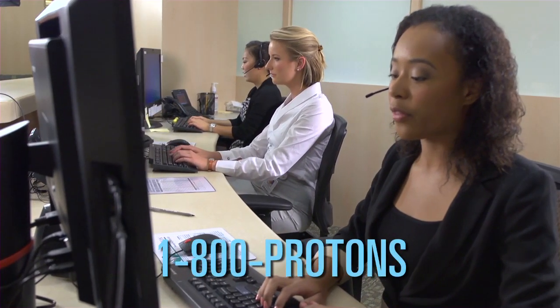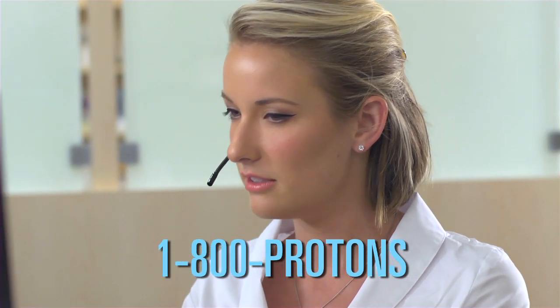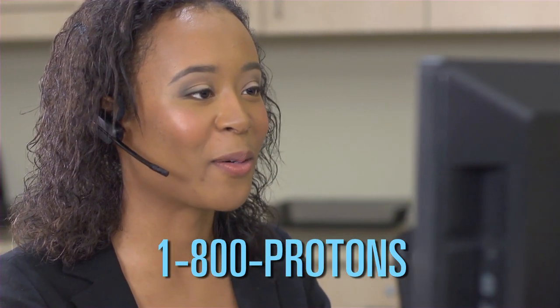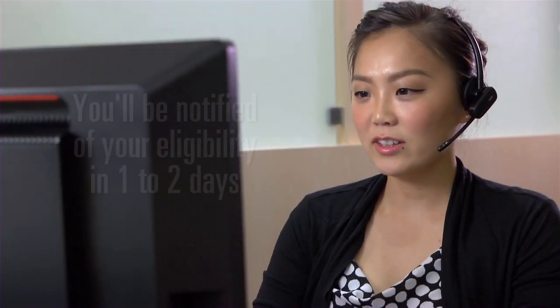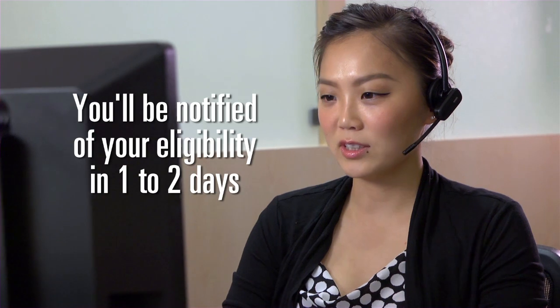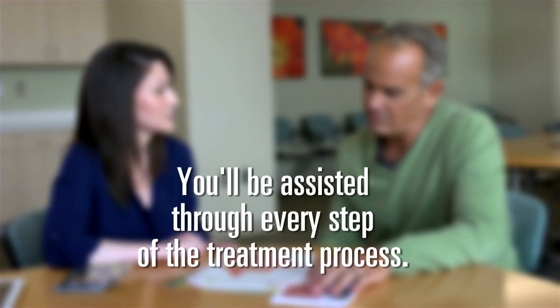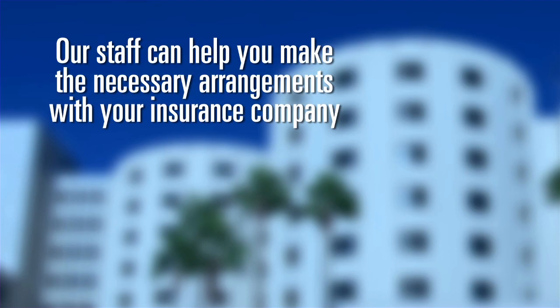Becoming a patient at Loma Linda University's Proton Treatment Center starts with a call to our patient referral office at 1-800-PROTONS. You or your physician should prepare to share your current medical information and treatment history. Our team will carefully review your case and determine if you are a suitable candidate. Within 1 to 2 business days, one of our care managers will notify you of your eligibility and make further arrangements for your treatment. Your care manager will assist you with all steps of the process throughout treatment and will be your primary contact. Our patient business office will also work with you and your insurance company to make sure that your treatment is covered.